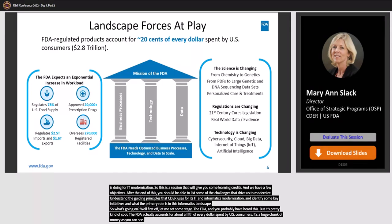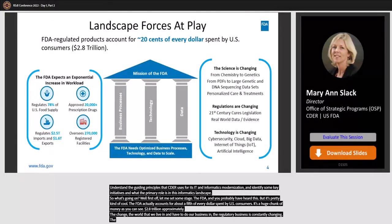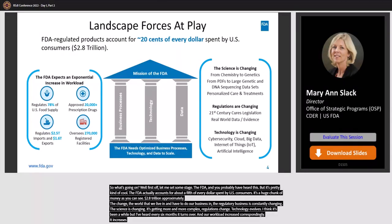The world that we live in and have to do our regulatory business in is constantly changing. The science is changing. It's getting more and more complex. Regulations change. Technology evolves. I've heard every 6 months it turns over. And our workload increases correspondingly, almost exponentially. And so really, the old way of doing things is just not working for us anymore.